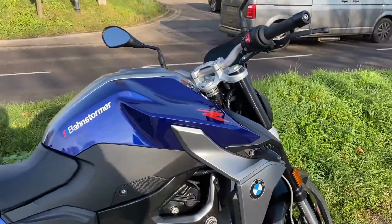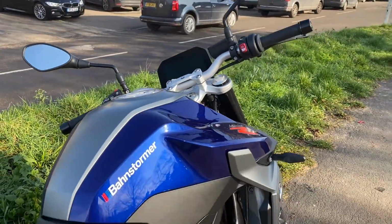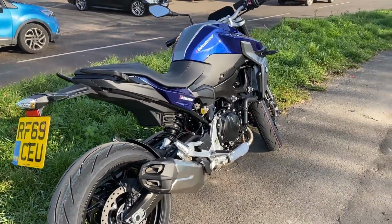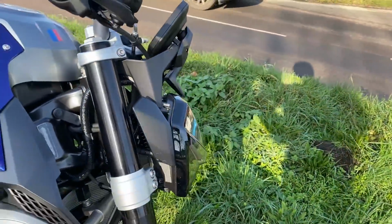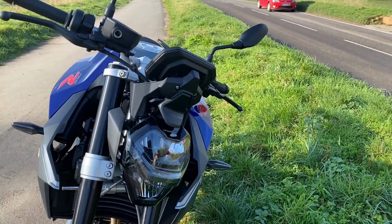Electronics wise, I mentioned the TFT screen already, that's got connectivity, LED lighting on here, dynamic brake light, it's got a 12-volt socket. The headlight that I mentioned is quite clever actually. It's one of these ones that knows when you lean over and it lights up at the sides, I think. I'm not sure if this standard bike has that, but certainly that's available.